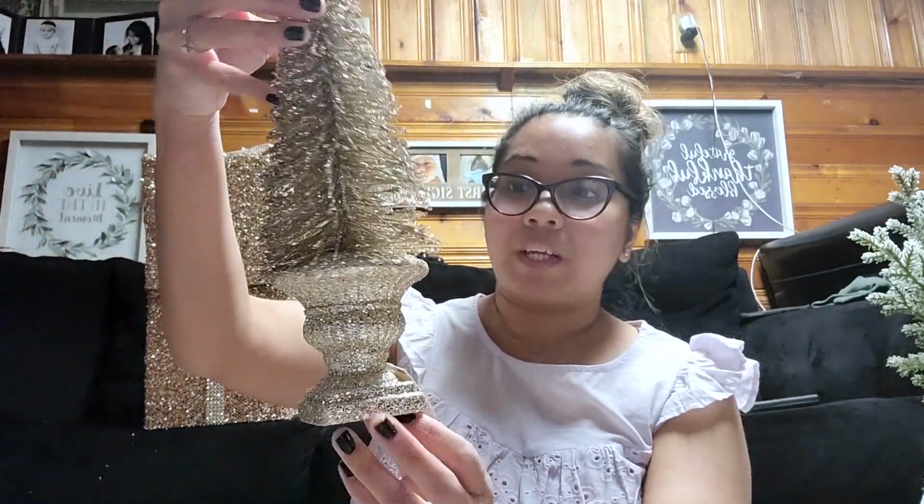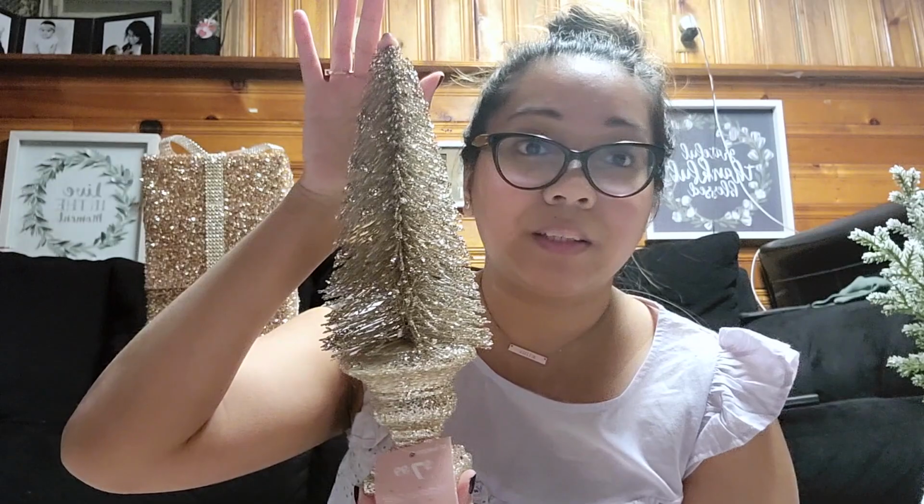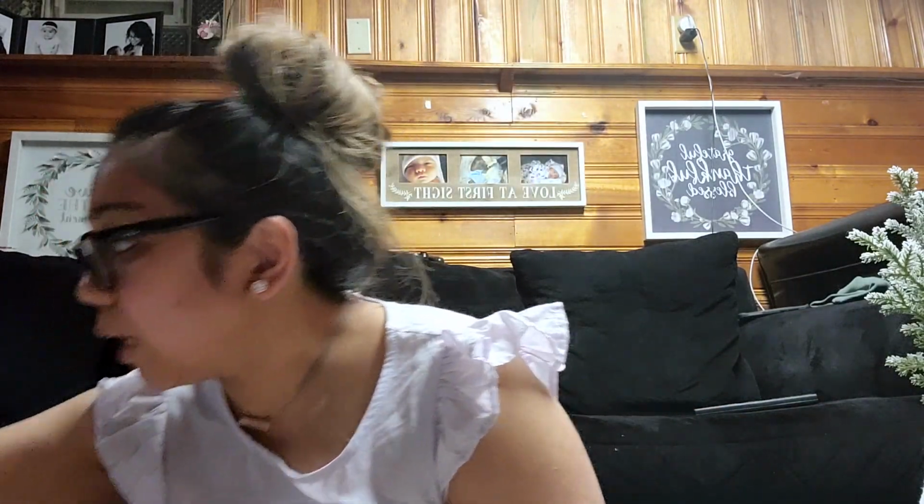And then I got trees. More trees, guys. More trees. So this was $7.99, and it's just a tree like this. It's just gold and sparkly, which I love. And I got two of those. And then I also got another one.